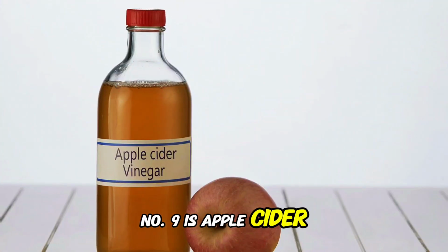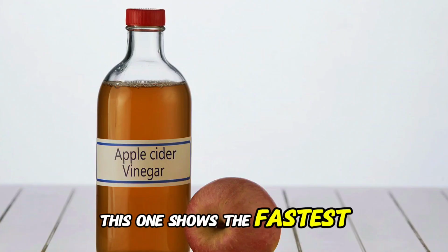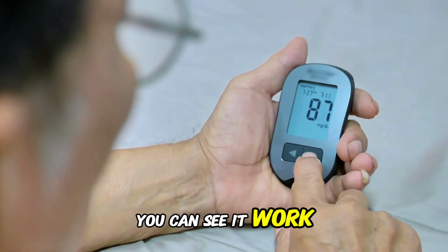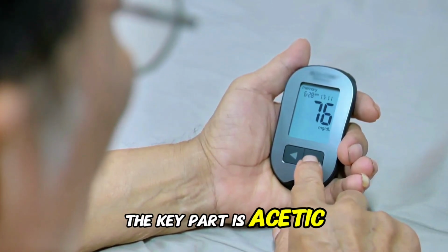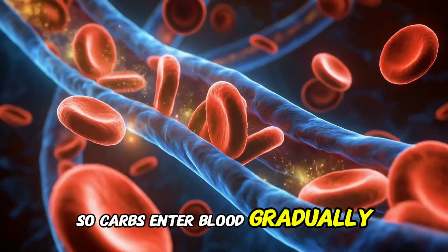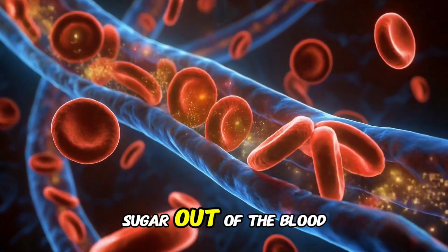Number 9 is apple cider vinegar. This one shows the fastest change on a glucose meter. If you have a meter, you can see it work tonight. The key part is acetic acid. It slows stomach emptying, so carbs enter blood gradually, and it helps muscles pull sugar out of the blood for energy.